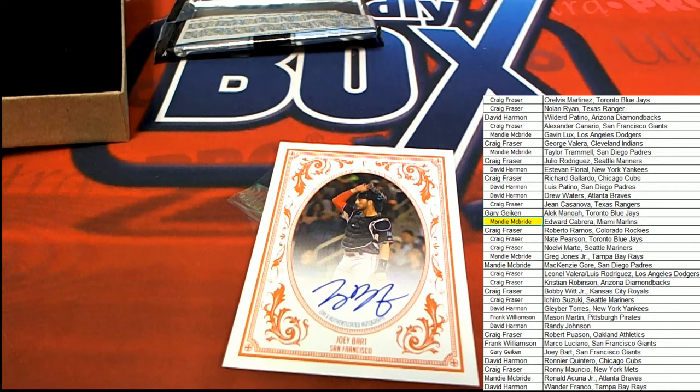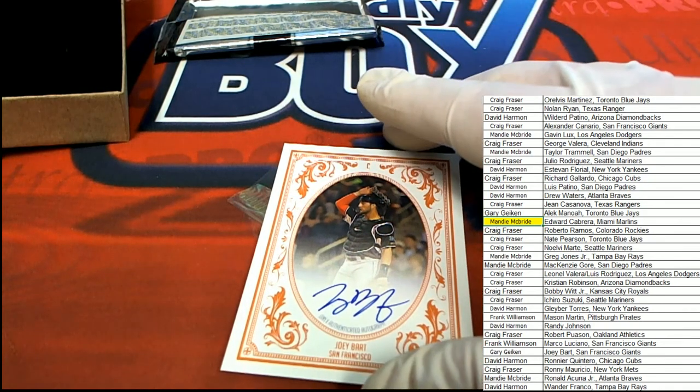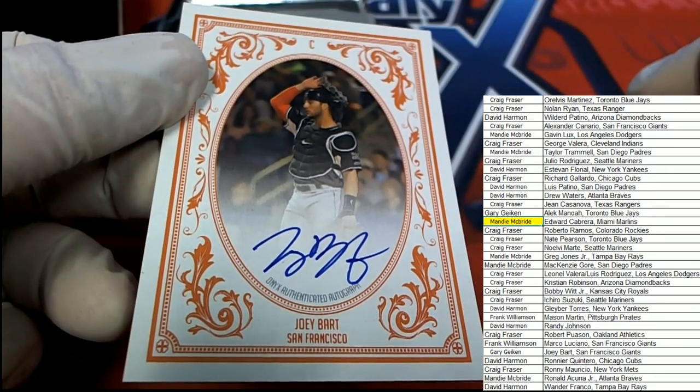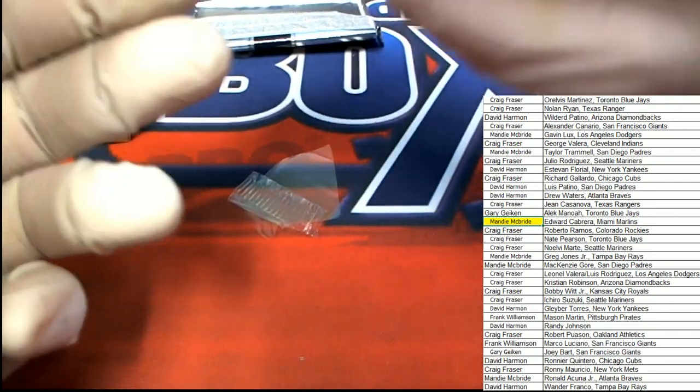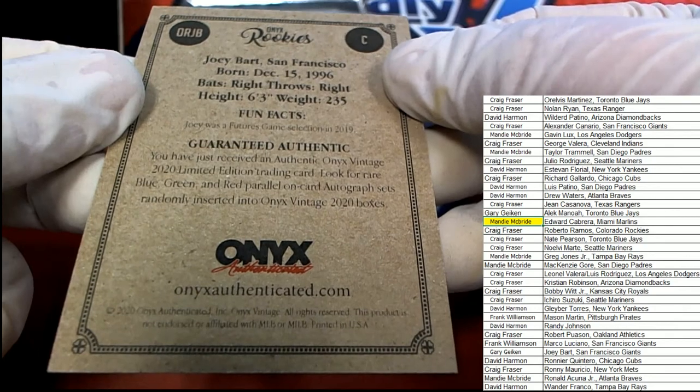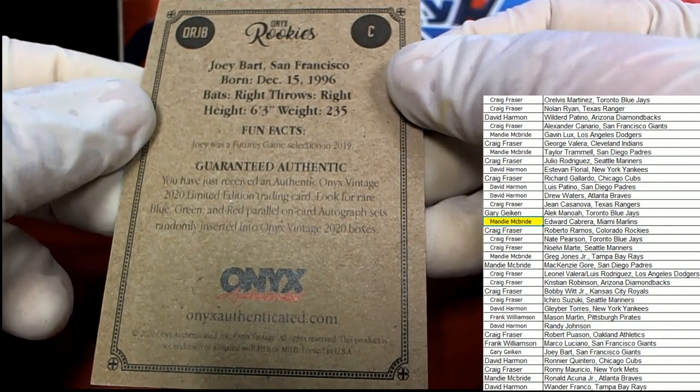I haven't been able to see who's got Joey Bart. It's Gary. Man, that's outstanding. That's a really nice card to have. Of Joey Bart for a rookie card and everything. These are very rare.